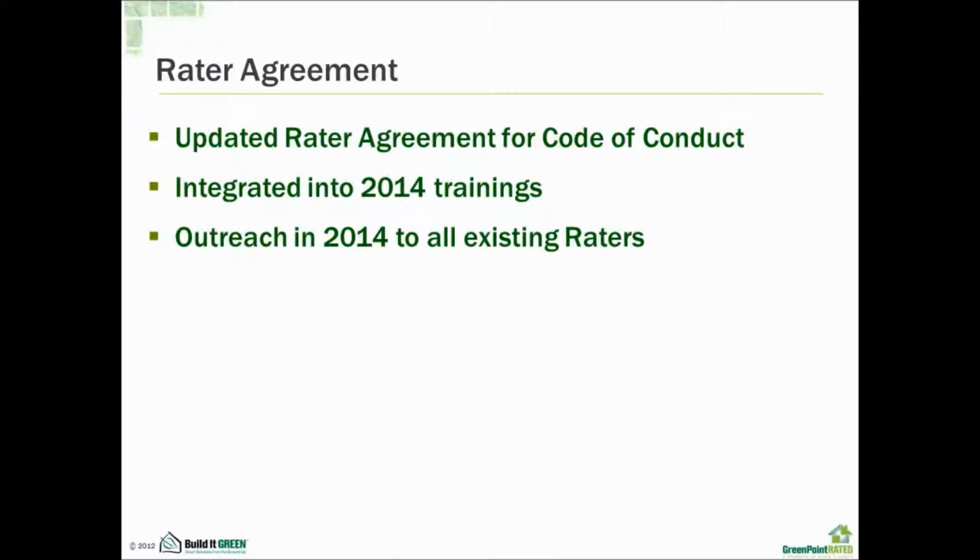In 2014, it will be integrated into all of our trainings, and we will have folks sign the rater agreement in that process. For all existing raters, which are you all, we will reach out to you in 2014, send you the document, you can review it and sign it and send it back to us. There's nothing extraordinary in there. It's pretty simple, but it's just verifying abiding by the code of conduct, and it's a pretty straightforward document. So just look for that in 2014.